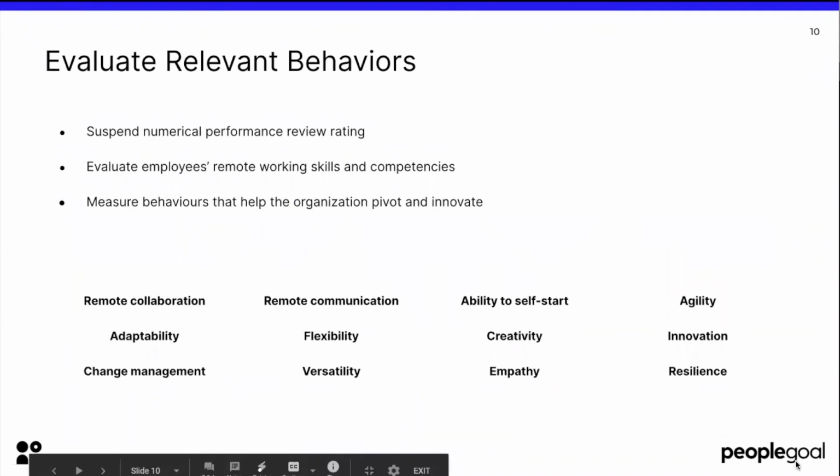So, important topic here, something that we should definitely accommodate in the performance evaluations. We were much focused around numerical performance ratings and how they can help categorize in terms of performance. However, now the situation is totally different, since employees are required to exhibit new skills and competencies that are related with remote working.